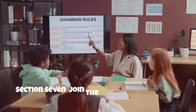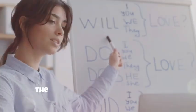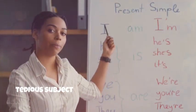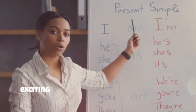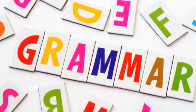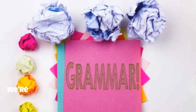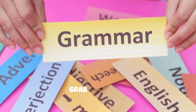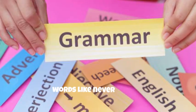Section 7, join the grammar revolution. Welcome to a movement that's transforming the way we think about grammar. No longer is it a dry, tedious subject confined to dusty textbooks. Instead, it's a vibrant, exciting adventure that everyone can be a part of. Whether you're a student, a teacher, or just someone who loves language, there's a place for you in this revolution. We're here to make grammar not just accessible, but downright fun. So, grab your pens, open your minds, and get ready to dive into the world of words like never before.